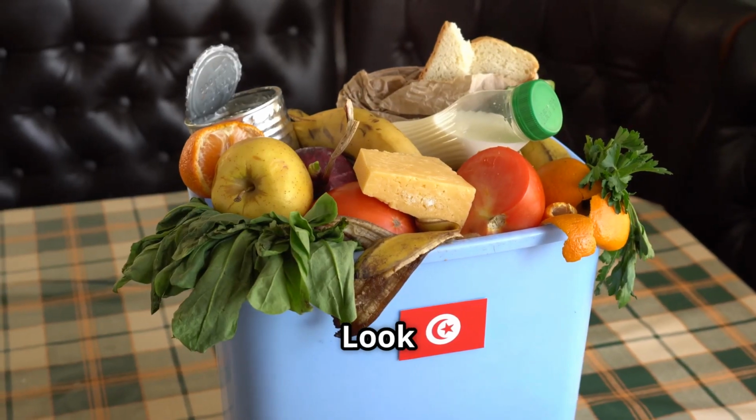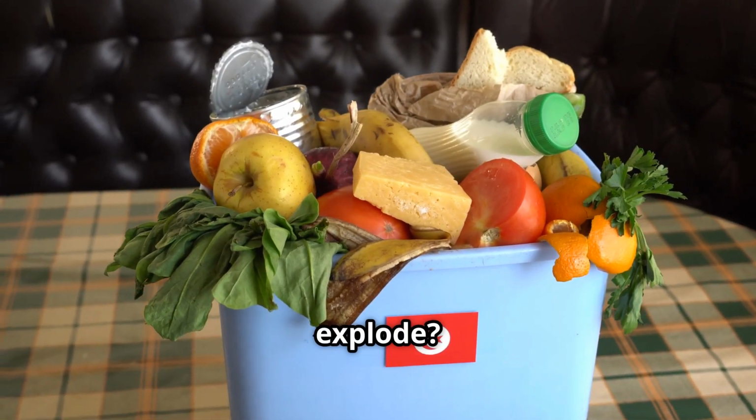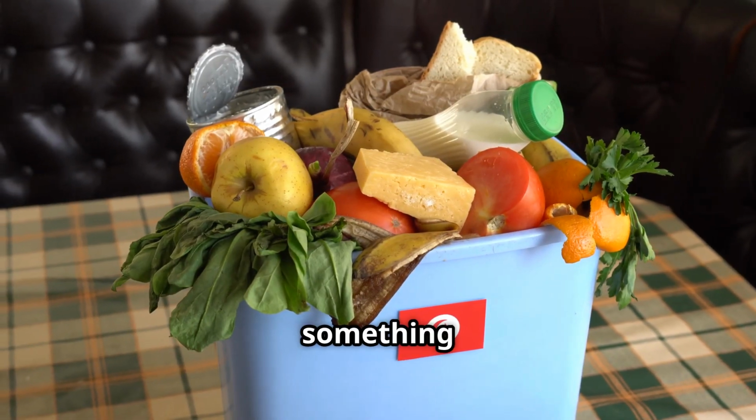First, your eyes. Look for the obvious signs of doom. Is there green, fuzzy mold on the bread? Is the can bulging like it's about to explode? Is fresh meat turning a weird gray color? Are your leftovers slimy? These are giant red flags that something is wrong.